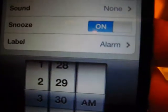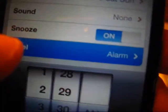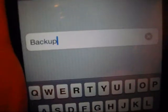But I do recommend leaving it on just in case you can't get to a computer right away. And let's go ahead and give it a label. We want to make sure we know what it's for. And this is also going to be a message that displays whenever this goes off. So I'm just going to put "backup". I can go in and change this later. So that's going to be my message, backup.